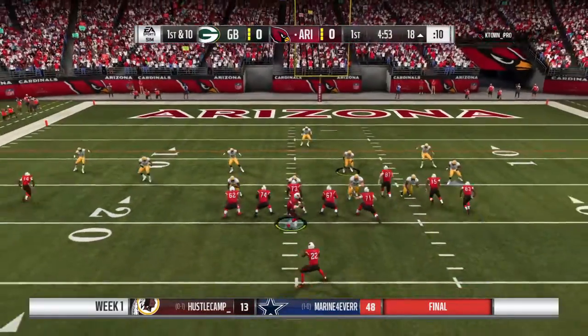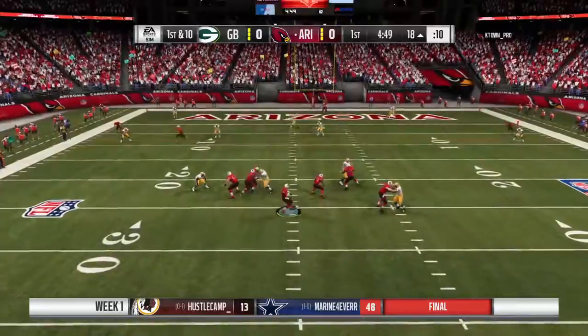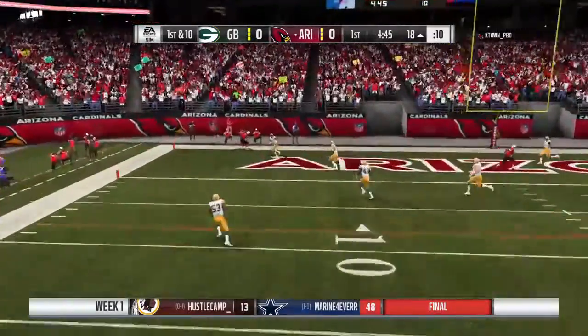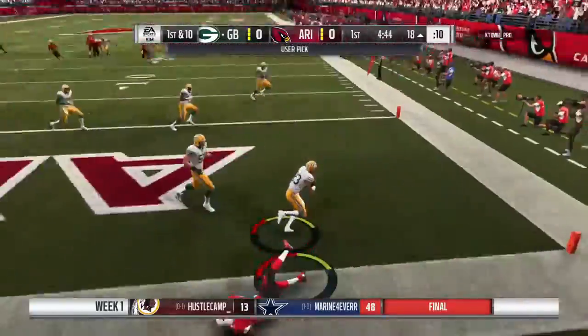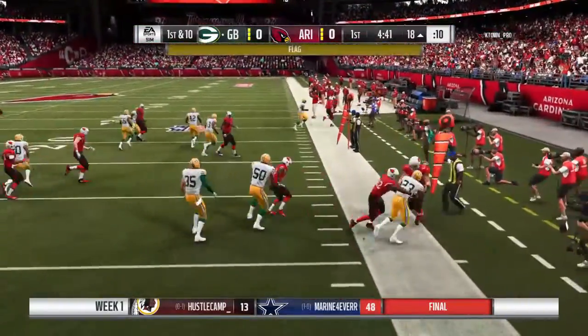Detroit! And now it's Rosen looking. And oh, it'll be intercepted. Picked off by Jair Alexander.